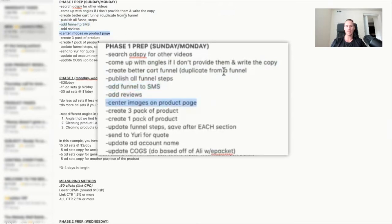Clean up the product page, right? You want to also build out your upsells, your cross sells, your bundles. So if you're offering 3 more of the same, 1 more of the same, you want to have those ready. Okay. You also want to send to your supplier for a quote.